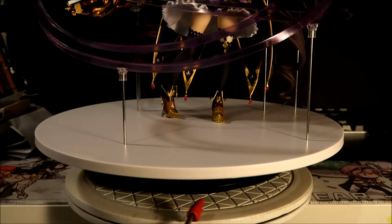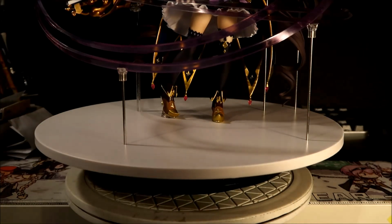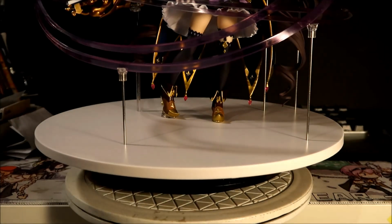All right, it's on my rotating stand, but not really. It eclipses my rotating stand. This is the biggest base I've ever seen on a figure. I feel it's unnecessarily big. Couldn't they have just eliminated this peg, this rod right here, and made some kind of fork contraption or something? I don't know, man.